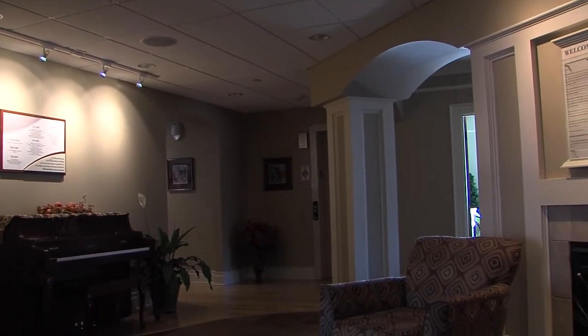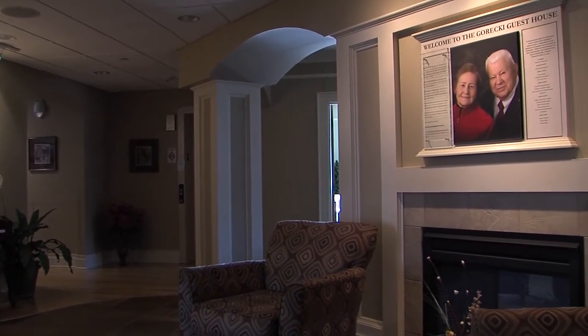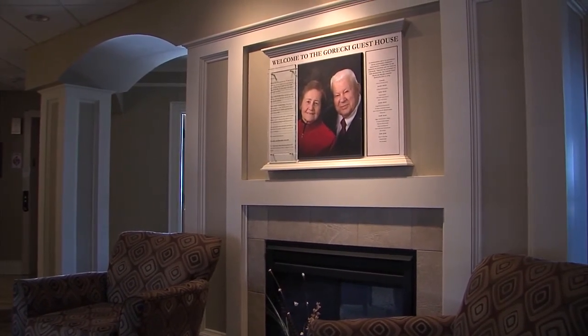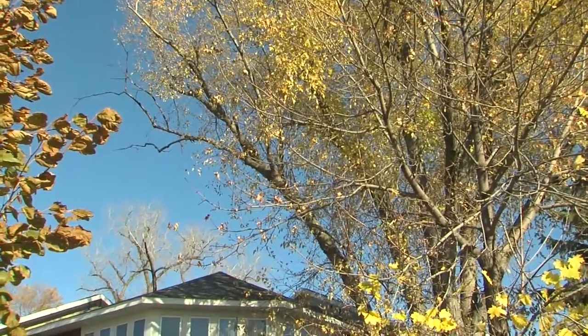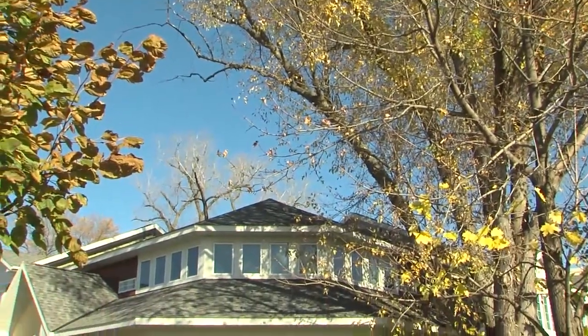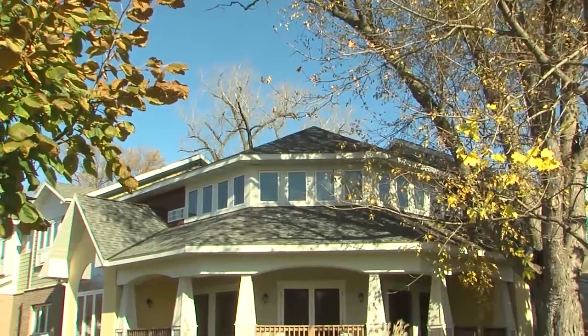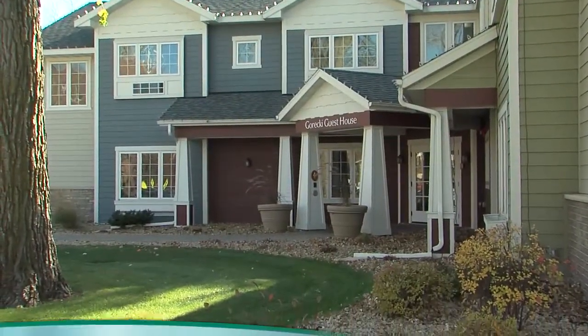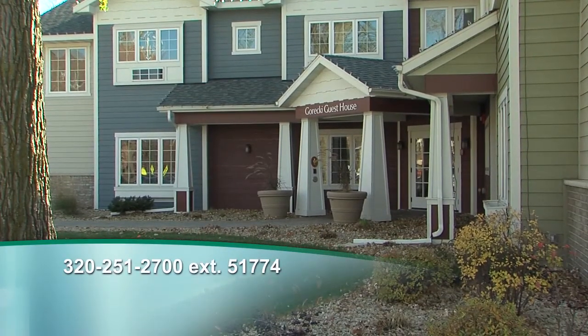The Gretzky Guesthouse provides temporary lodging in a home-like setting for families and patients receiving medical care in the St. Cloud community. The Gretzky Guesthouse is conveniently located across the street from the St. Cloud Hospital and offers affordable nightly rates. For availability or additional information, patients can call 320-251-2700, extension 51774. Patients may also find additional information online at CentraCare.com.